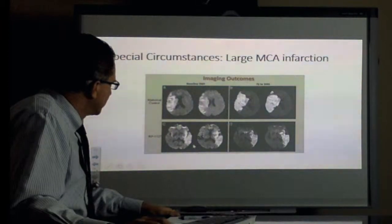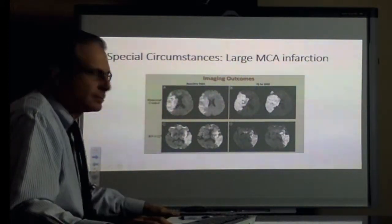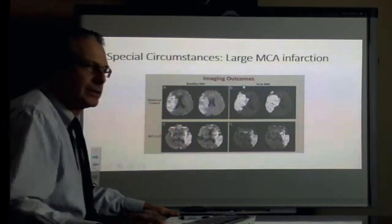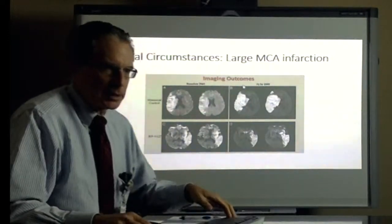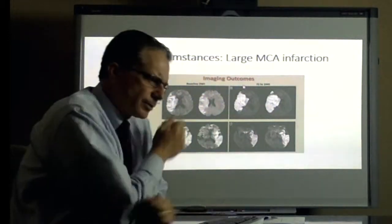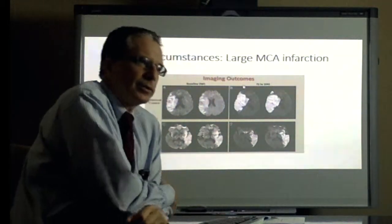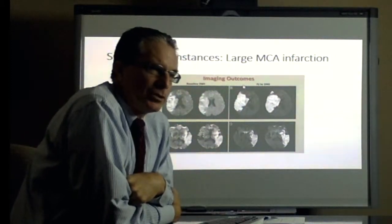I put this slide in just to remind me that there are special circumstances when you have a patient with a large MCA. This is dead tissue. This is probably 200 cc's. Previously, we were enrolling patients in the GAMES trial. Just to let you know the status of that, they are doing an analysis now. The study's on hold. They're analyzing the data. And we are supposed to know August 1st.